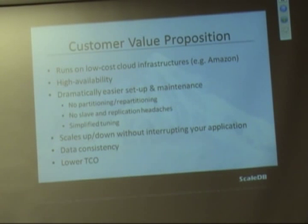You can hear. So a question about running on low-cost cloud infrastructures like Amazon. Are you using something like the Elastic Block Storage for that kind of shared space, or how does that work? Yes. Okay. We're currently running off of EBS. We run EBS to an NFS server, and then that spreads it out to all of the various nodes.